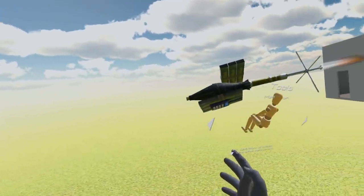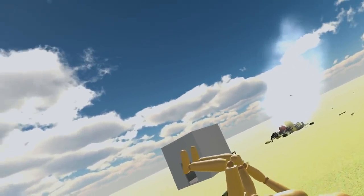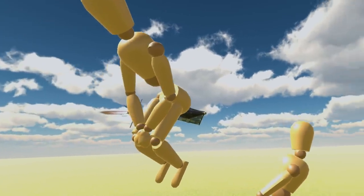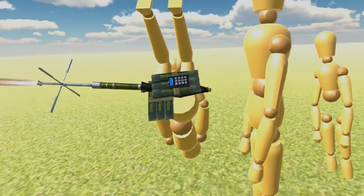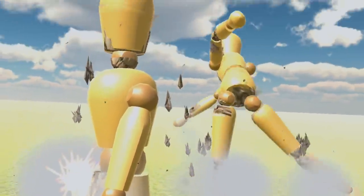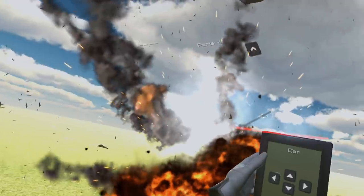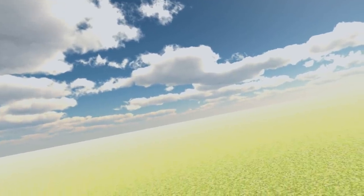Can we attach a Jeffrey to it? Jeffrey, do you want to sit on the RPG? Get out of here. There he is! Oh my god, that's amazing! Look at him spin! Oh no, there's no way that's gonna miss. Absolutely no way. There it goes! The other one just disappeared! Woo! The Jeffrey space program is not off to a great start. He can make it. He can make it.